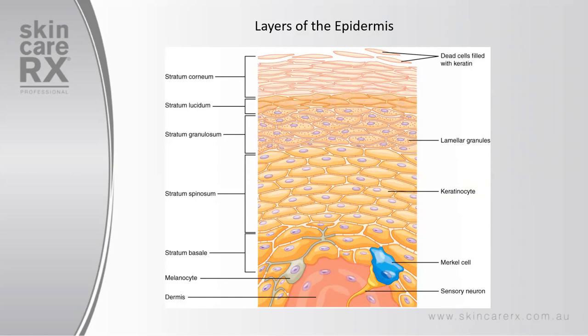So similar to that hydration in the skin, our cell movement, our turnover is improved. All in all, hydration is definitely important. And like I say, it's our kind of number one go-to in terms of treating a client's skin before doing anything else.